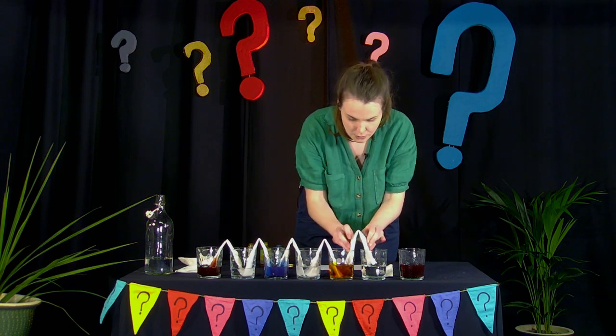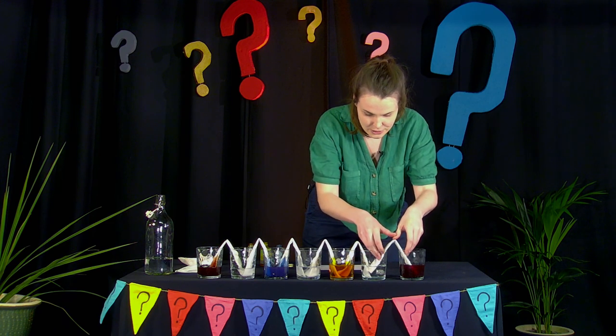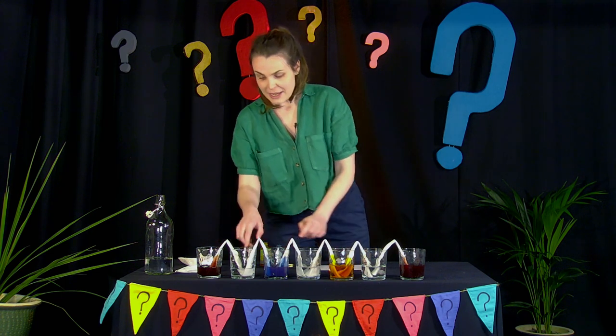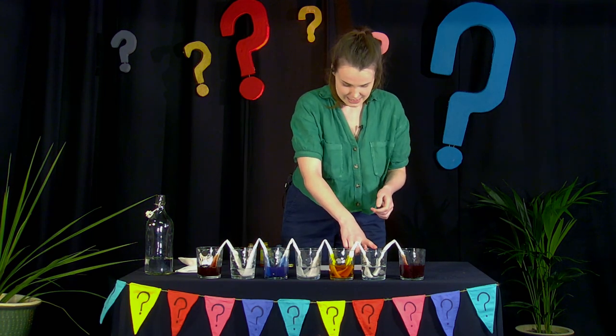And then we'll come back tomorrow and we'll start to see if some of the colour transfers. You can already start to see some of the dye transferring up here and coming into the next one. And hopefully we'll see the different colours that will come into these glasses.